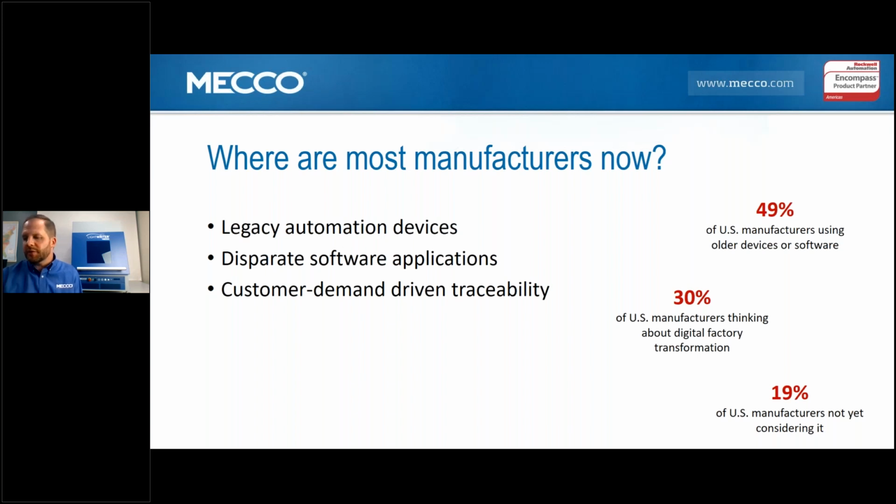Only about 30% of Deloitte's poll respondents reported that they were actually thinking about the idea, but not planning to move forward. And then 19% said they weren't even thinking about digital factory transformation yet. So there's a lot of room yet in this space.